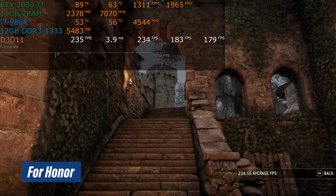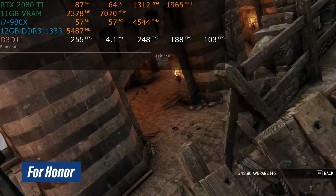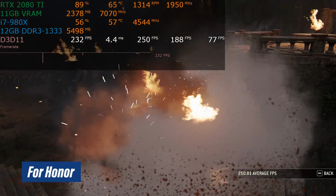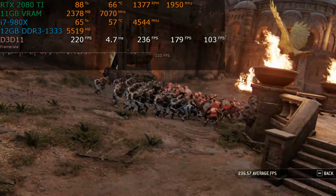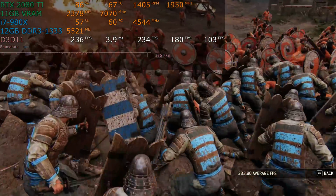For Honor, another game that I haven't tested for months. I took it out of my rotation, shortened the list of games for a while, but since we're not doing a comparison here, I can include extra games. It's one of the benefits of just showing you general overall performance as opposed to showing you like 4 different graphics cards or 4 different CPUs, which obviously takes a lot of benchmarking time.